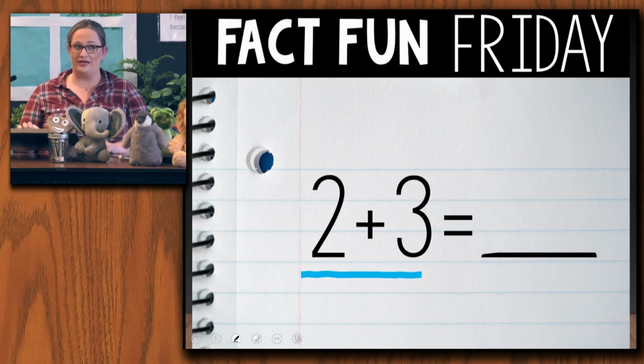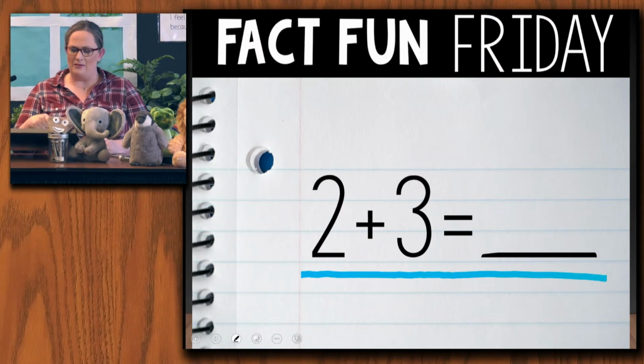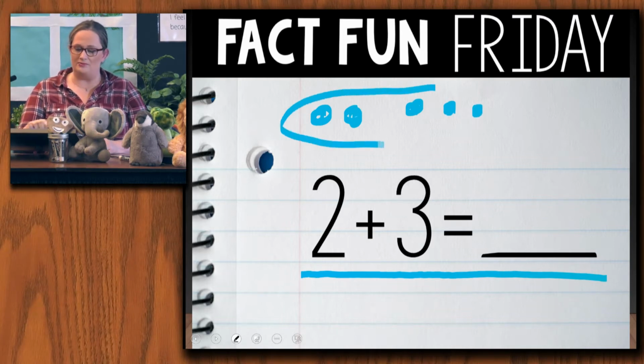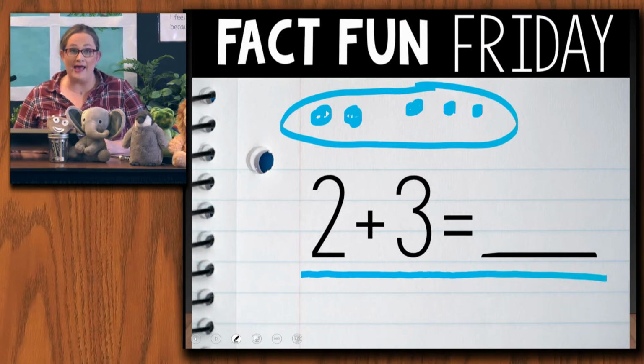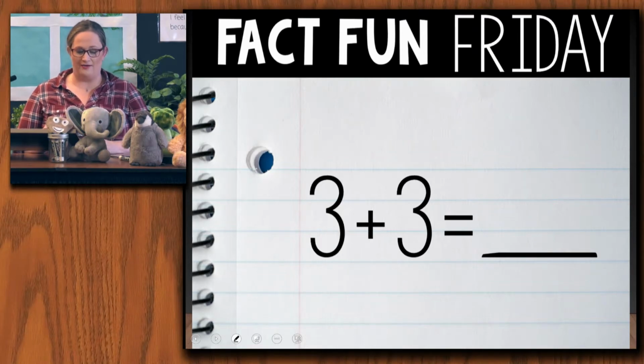2 plus 3 is the same as... I think we can solve these today. How many am I going to draw for the first number? That's right, Mabel, 2. 1, 2. How many do I draw for the other number? 3. If you want to draw on your whiteboard, you can too. 1, 2, 3. I'm going to put them all together. That plus sign means put them together. How many do I have? 2 plus 3 is the same as 5. Nice job. All right.